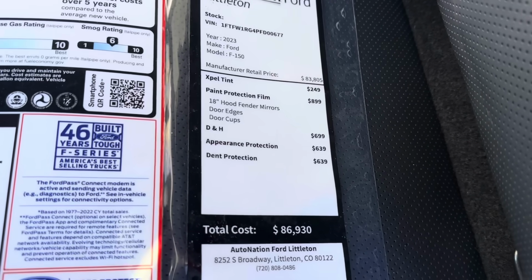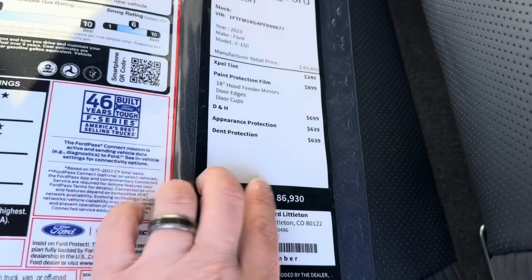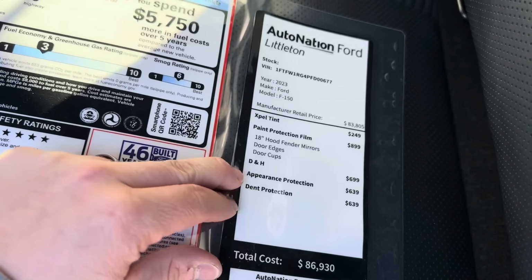You got the paint protection film, 18 inches up the hood and door edges and door cups, and dealer handling fee, which is a bit ridiculous. That's kind of high. Anything over $299 I feel like is a ripoff. And then these two borderline nothing burgers, right?